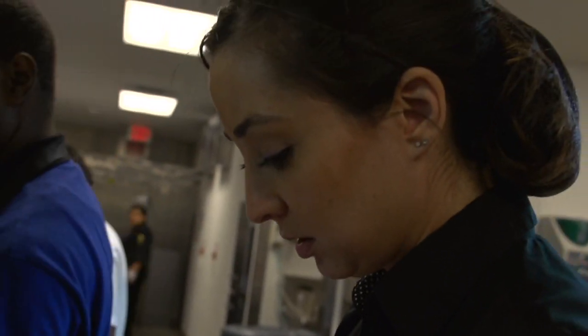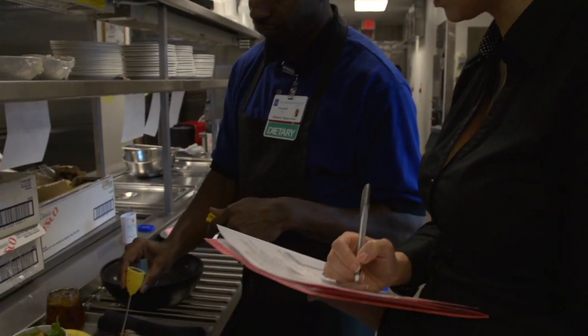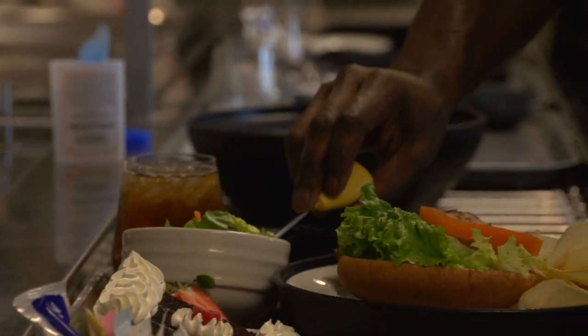I assess patients based on their nutritional needs, if they are at nutritional risk, if I need to do any kind of intervention as far as medical nutrition therapy, which is prescribing certain diets. For example, if a patient has diabetes, then we would order a diabetic, heart-healthy diet so that it would fit into their meal pattern to help control their blood sugars while they're here at the hospital.